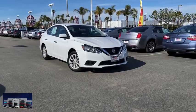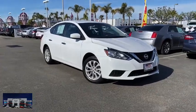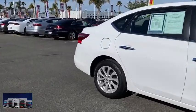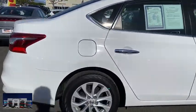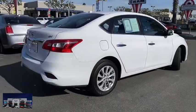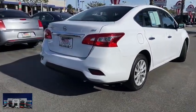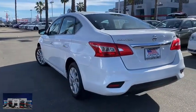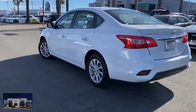Make a great choice today with the 2018 Nissan Sentra. With its spacious and versatile interior and stellar fuel efficiency, the Nissan Sentra is the obvious choice for anyone who wants to enjoy a stylish and comfortable ride. This vehicle has less than 45,000 miles. Here are some of this vehicle's great options.